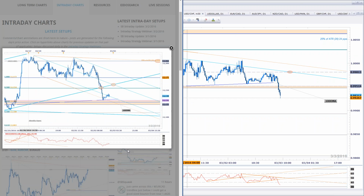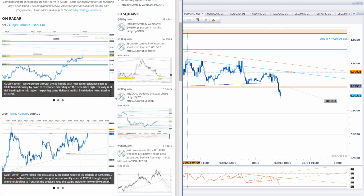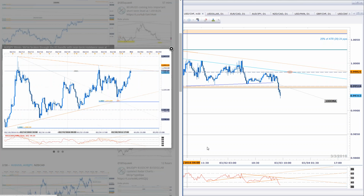I do want to go over some other extraneous pairs that we've been following, i.e. gold and crude. Also, I think there's some really interesting pending price action in gold that we're going to see very shortly here. Give us this breakout as we continue to consolidate into the apex of this triangle consolidation formation.